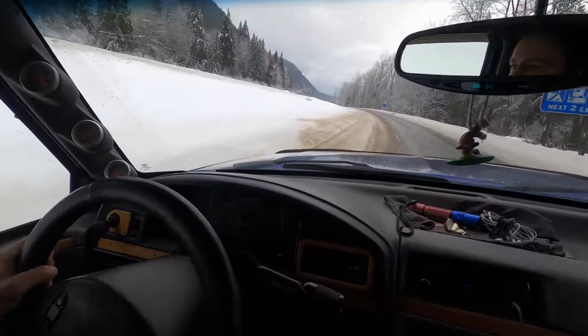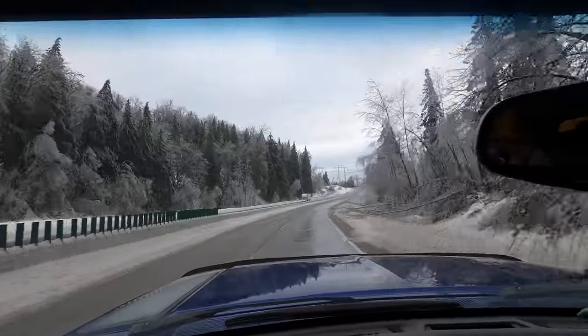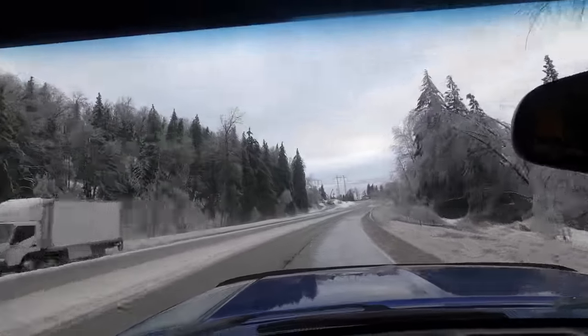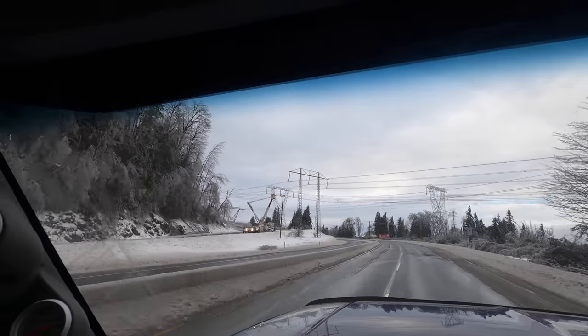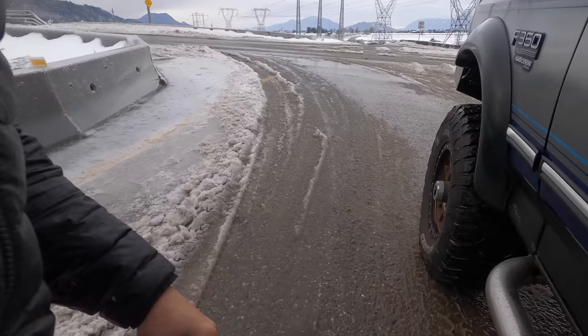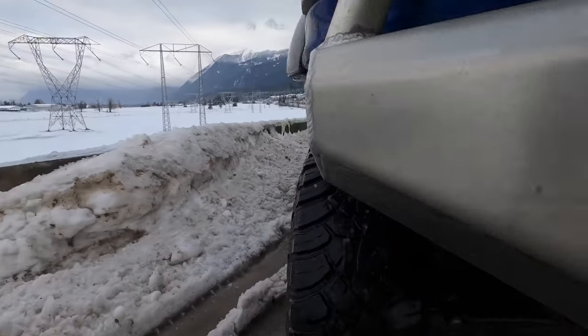That was nerve-wracking. Good Lord. Look at all these downed trees. It happened behind me after I drove through last night. We're gonna go around that one. They're fixing the power lines that fell on the road last night. I'm gonna unlock my hubs real quick. Back on the highway now. Becoming more drivable.